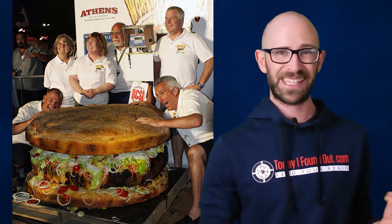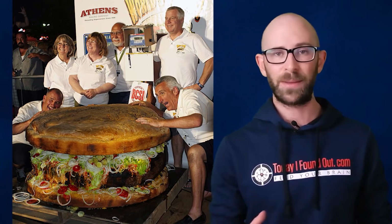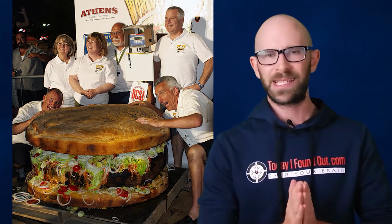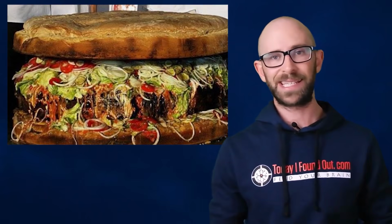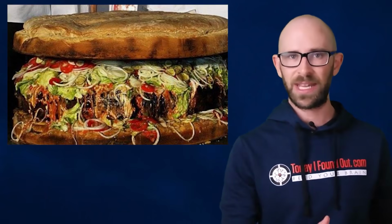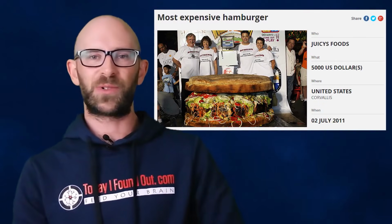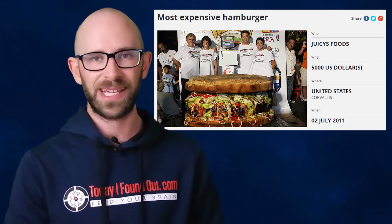For example, when a company called Juicy's Outlaw Grill attempted to create a record-breaking 770-pound burger in 2011, their initial attempt failed when they were unable to cook the 600-pound beef patty they'd made all the way through, meaning the entire burger could not be eaten, and therefore they were unable to fulfill all of Guinness's stipulations to a satisfactory degree, even though they technically did make a 770-pound burger. The company did eventually succeed at breaking the world record and now holds the record for selling the largest commercially available hamburger in the world.